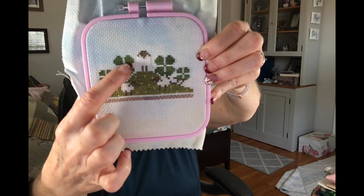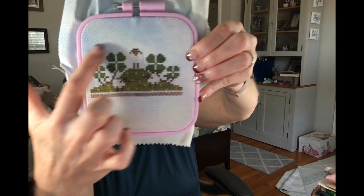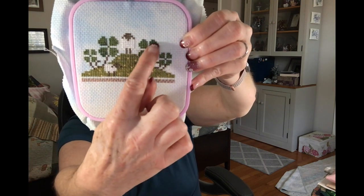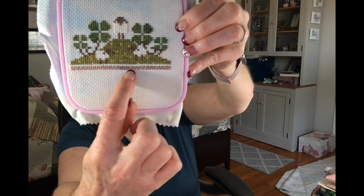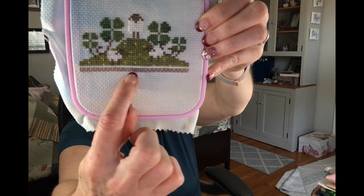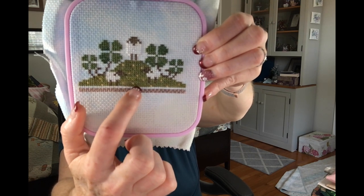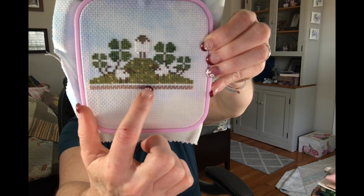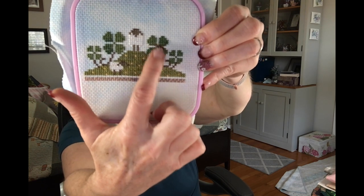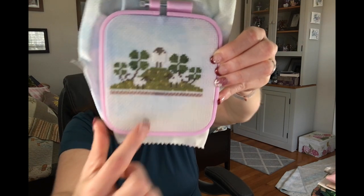I did switch up some of the colors. It had me using this green everywhere, and I decided I wanted a darker green for the clover tree things. I'm also using weeping willow in here instead of the pea pod. So I did change the greens a little bit. I added some greens to the pattern because I thought it would give it more dimension. So I'm almost done with it.